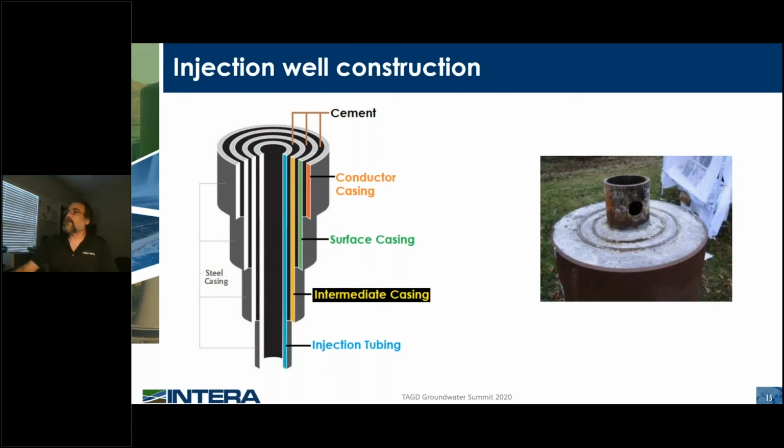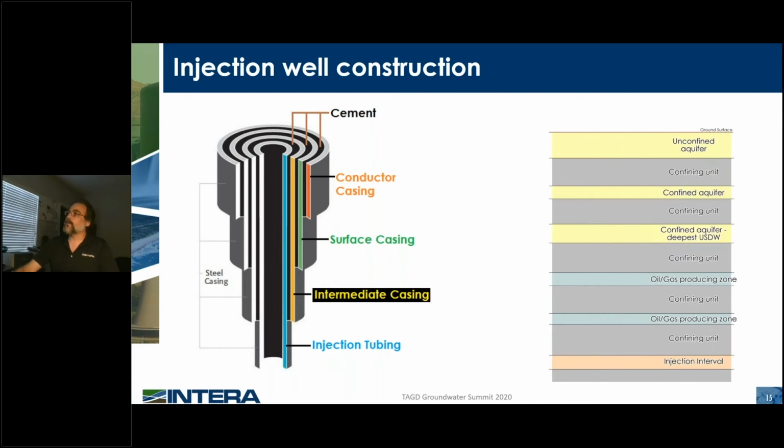So let's say, here's a hypothetical situation. We're looking at a cross section. This is the ground surface up here. We've got a bunch of different formations down here. We've got confining units with a few aquifers, a few oil and gas producing zones in this injection interval. And typically we're seeing the depths of our unconfined aquifers usually around 100 or a couple hundred feet. Our deepest underground source of drinking water, maybe a few thousand feet. Our injection intervals are usually 5 to 15,000 feet or so. The Class I wells are usually in this 5 to 10,000.